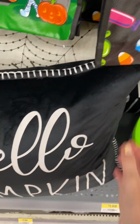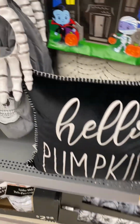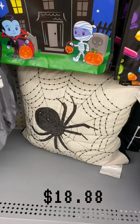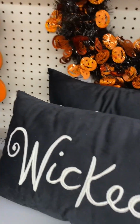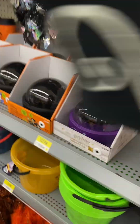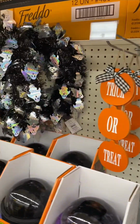I want that. Doesn't say how much it is. I bet you it's like 20 bucks. I'll have to check. Last time I was here, I got the pillows for the camper and spent like $400 decking it out, so I don't know. I think I've reached my limit on pillows even with those.